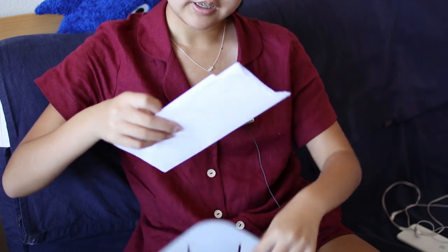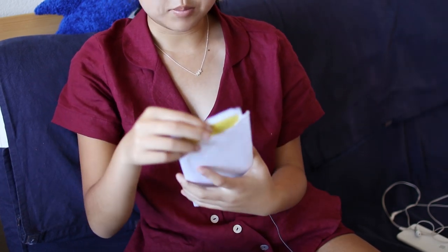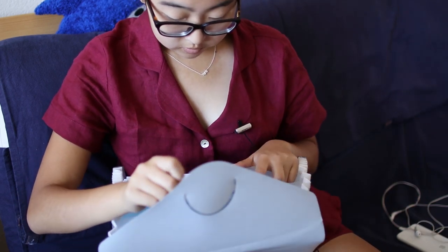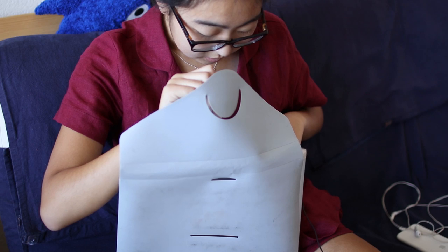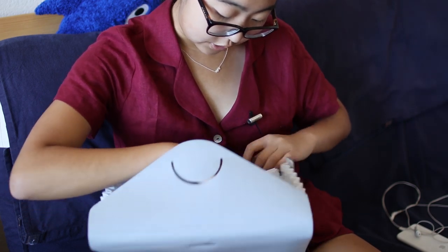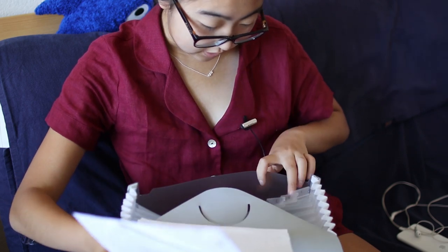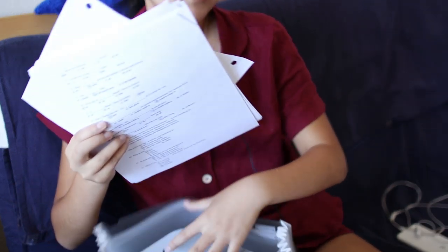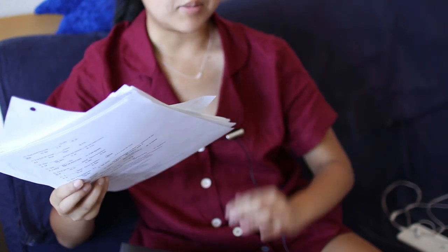Ooh, and I have this letter from a school that sent me a brochure. Okay, and then I have French stuff for the most recent unit. That's everything, I think. I don't see anything else in here. Yep, that's all. So I'm gonna file this away in my paper filing system that you'll see.